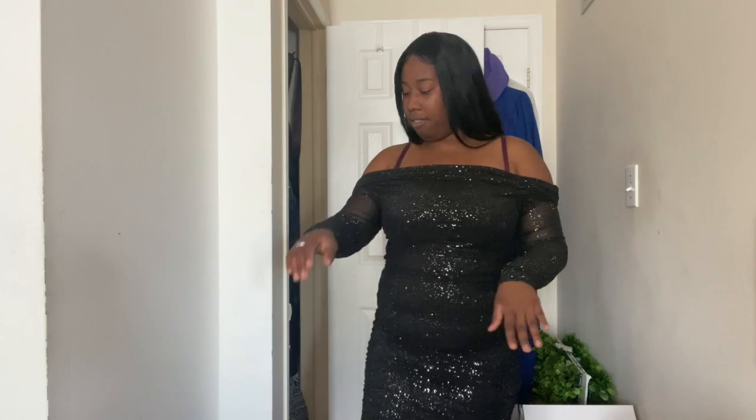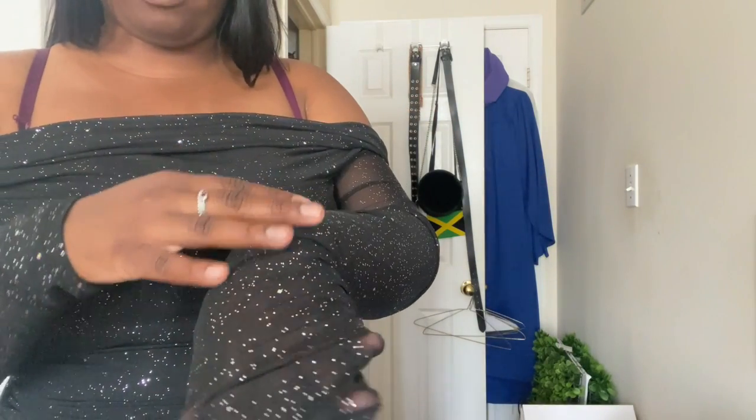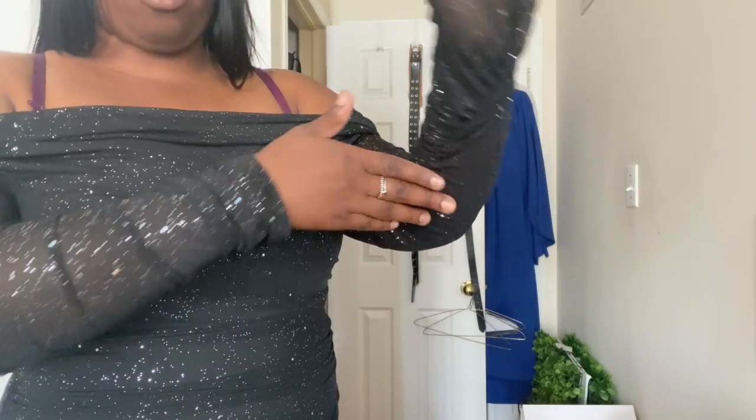Everything about this. Now, the one thing that I don't really like about it, look at this, you see the glitter that's on there. The arms are also ruched. The only thing I don't like, I've seen the glitter fall off, and the glitter looks like it's pasted on with like fiber glue or something. So I don't know about that. But apart from that, this is super cute.